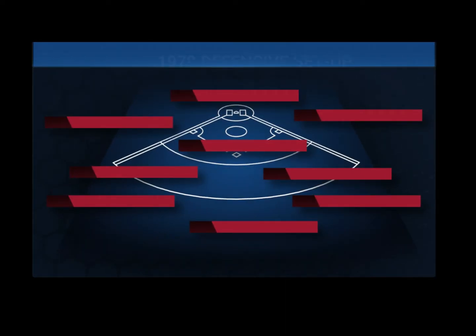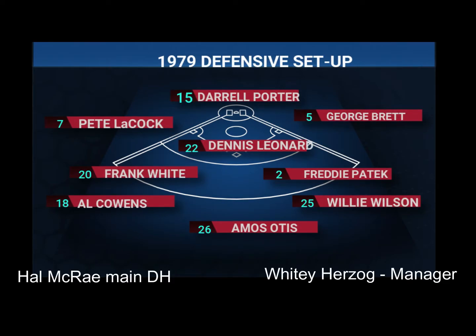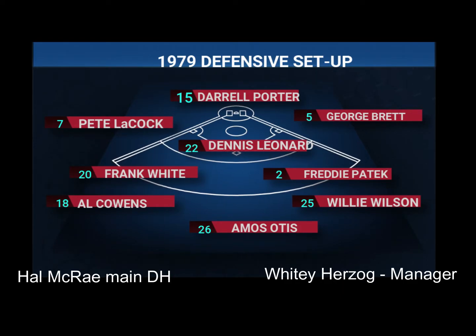And the Oakland A's, I think they need an extra S on the end of their name. The defensive setup for 1979 remained the same for the most part. You had Whitey Herzog as your manager and Hal McRae as your main DH. Got a few All-Stars in there.